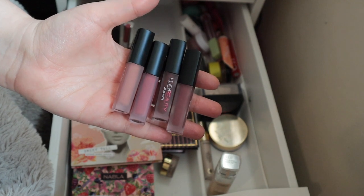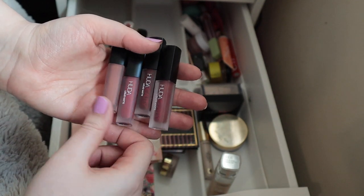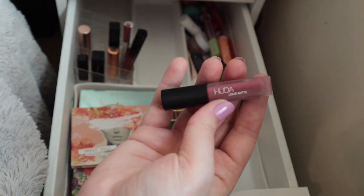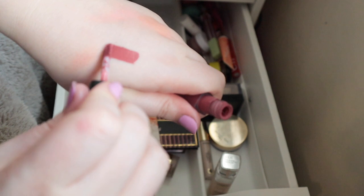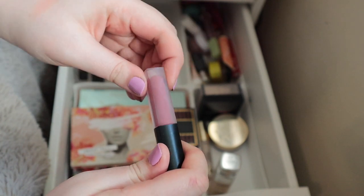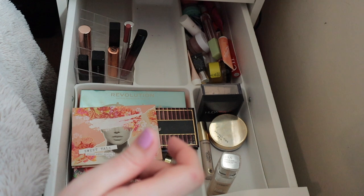I also had all four of my new Huda Beauty mini liquid lipsticks in here. Venus was my favourite shade of all time, but I really haven't been using it because I have fallen in love with this shade Legend. I have used this over and over again. It is just everything. I really want to keep this in the drawer, but if I do, I'm just going to keep reaching for it. So I am going to put it aside to give other things a chance.